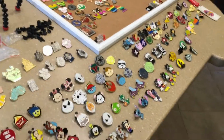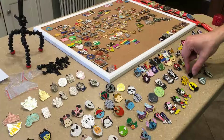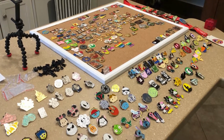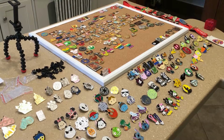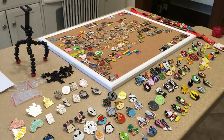Overall, even though we got some fake ones, I like the Disney pins, and I'm going to keep them in my collection. Even though I got some fake pins, I still like the pins, and I'll keep the fake ones, or maybe even just scrap the fake ones, and take what I think are real pins to the parks and see if I can trade them.